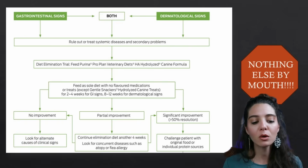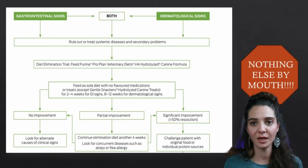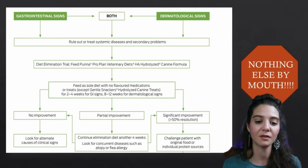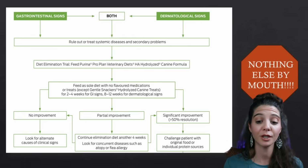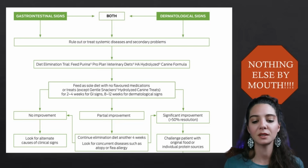And so how does one properly do a food trial? Here's a little bit of an algorithm, and there's way more that goes into it than this. This is kind of simplified, a rudimentary way. Your pet may have gastrointestinal signs, or may have dermatologic signs, or may have both. First thing, we always have to rule out systemic disease and treat that.